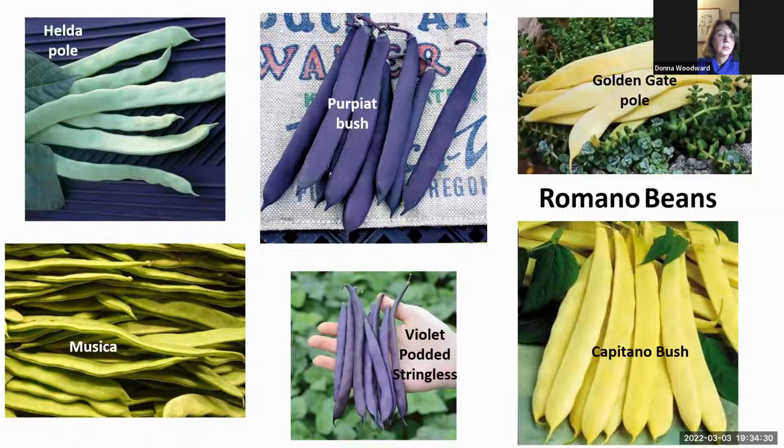They look really good cooked together. It makes a very attractive dish putting them together. When it comes to cooking purple beans, however, they lose their color and they turn a kind of bluish green. It's not an appetizing color, and I don't really see the point of growing a pretty color if it's not going to look good on the plate as well.